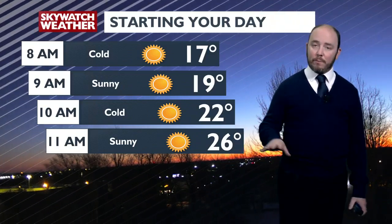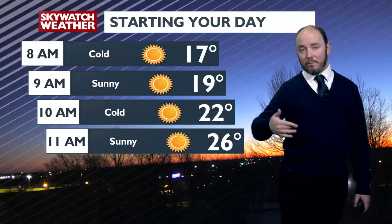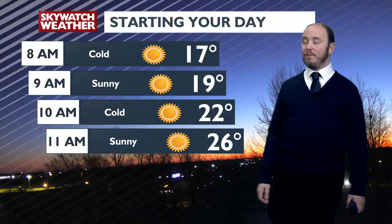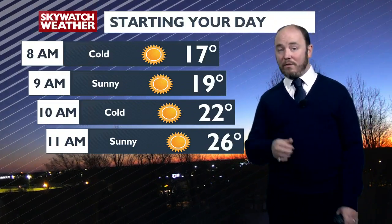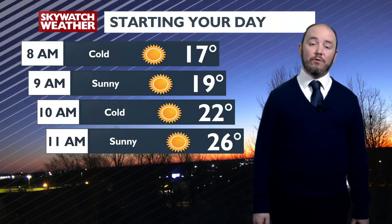Some side streets and back roads are still going to have some slick spots, especially where we've seen some melting and refreezing over the last couple of days. And that, of course, will include your very own driveway. Something to keep in mind as you're heading out the door this morning. We're going to have another full look at your forecast and talk about what we're expecting later this week in just a moment, as well as the news you need to know.